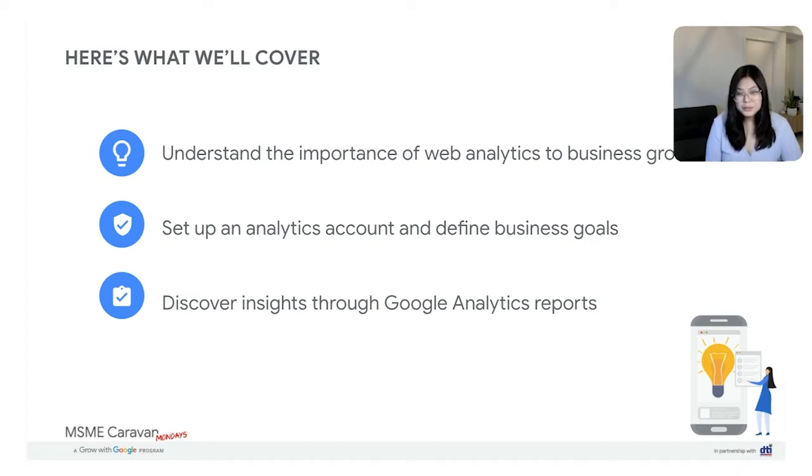So at the end of the session, you should be able to: 1, understand the importance of web analytics to business growth. 2, set up an analytics account and be able to define goals that are important to your businesses. And 3, discover insights about your consumers through Google Analytics reports.